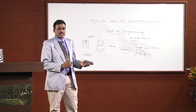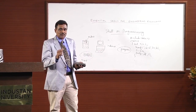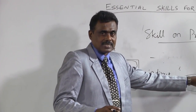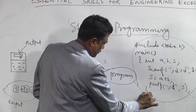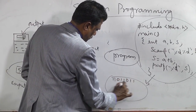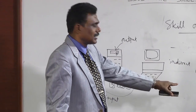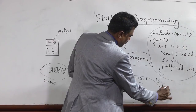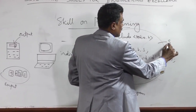Almost the symbols and letters used in English are used here. Obviously, the computer will not understand this. Every human being understands this, but the computer does not. So, it has to be translated to the computer understandable form, that is, to binaries. The English-like program is the source, and it is translated to the computer understandable form, which is called the object program.